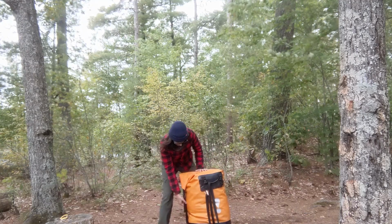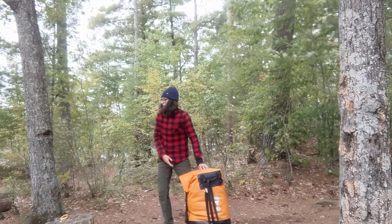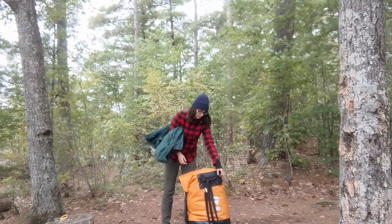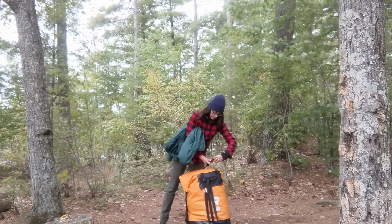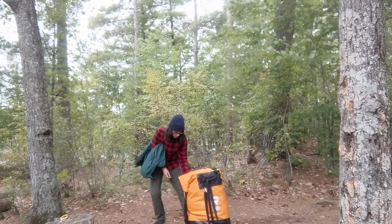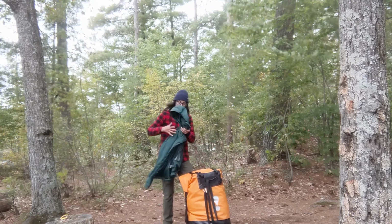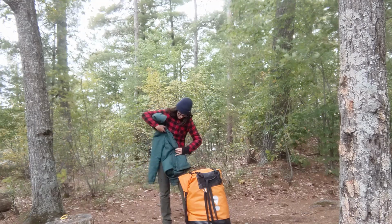Awesome. Switch that bad boy down. And then I don't know if it's going to rain or not today. Hopefully not. So, I like to put my rain jacket tucked in the top straps of this. Perfect. So, make sure it doesn't get wet on the inside if it does rain. That would be terrible.